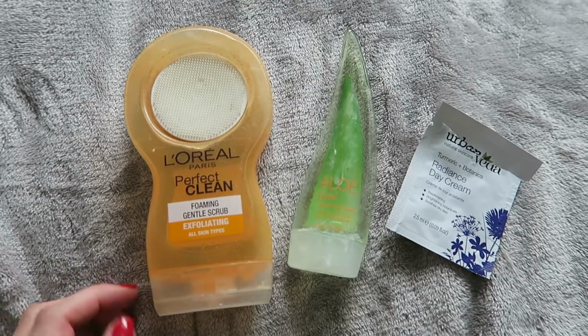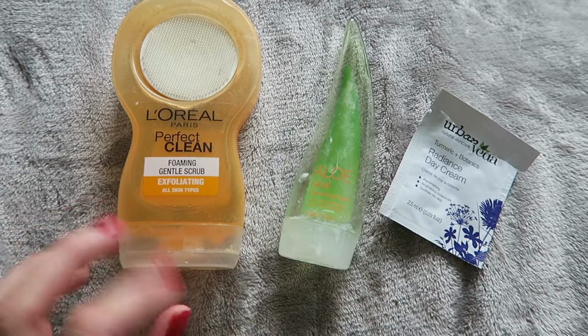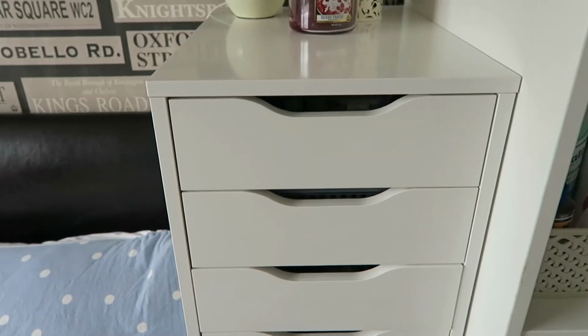There wasn't much in terms of decluttering, but it's still good just to go through my skincare drawers every now and then, just to get rid of any old products or things that are leaking or just things that I don't really use anymore. But I'm still glad I went through my drawers because I was able to get rid of a few things, even though it's not much. So I just thought I'd show you how everything looks.